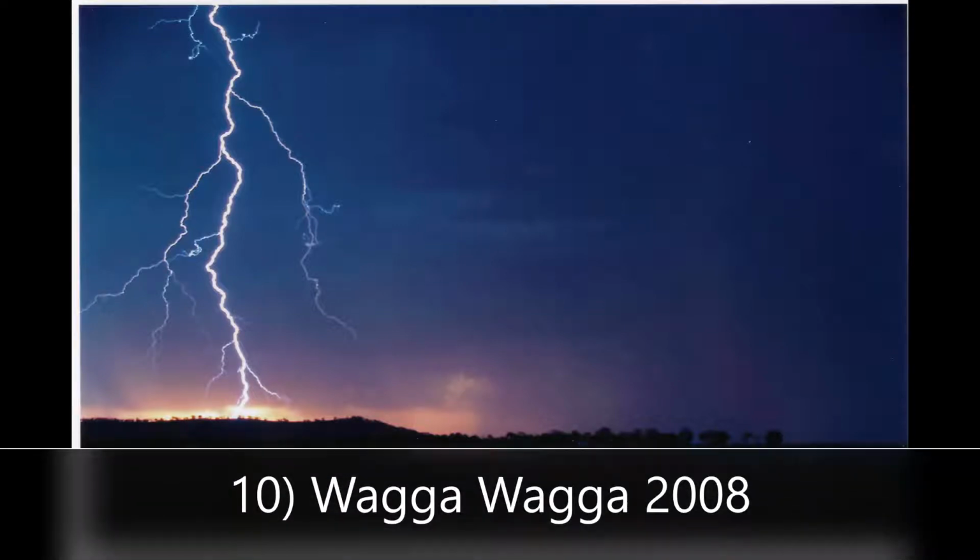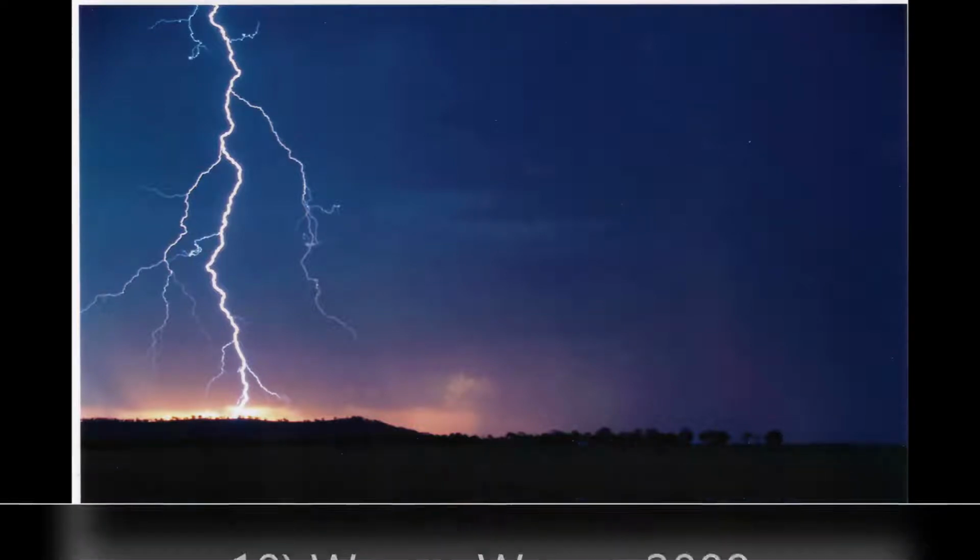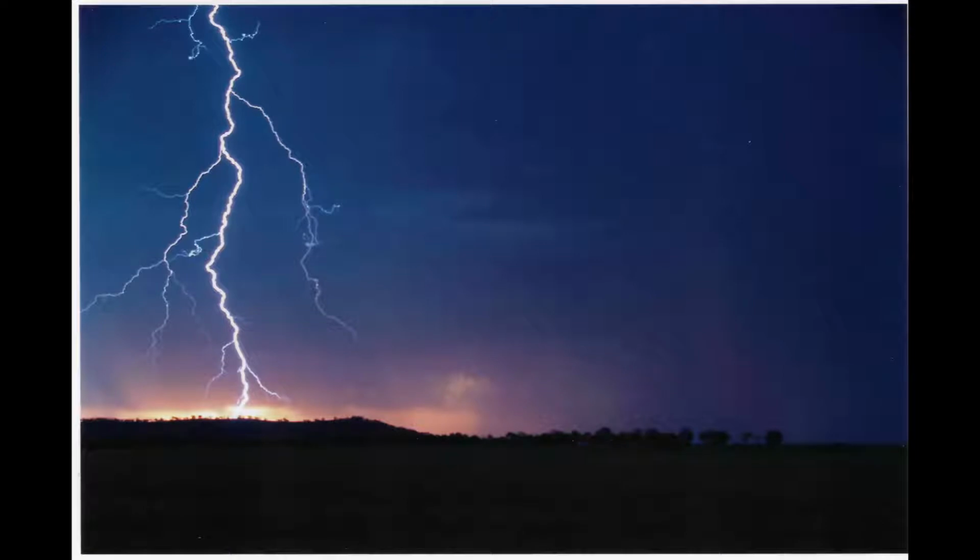Sometimes it only takes one lightning strike to turn a long, disappointing drive into a success. This was all I ended up with for a 10-hour round trip. It was also caught on video. But what a bolt, and perfectly timed for sunset too.